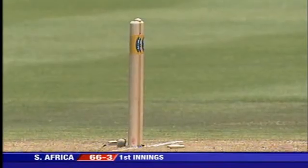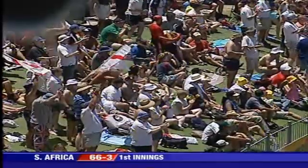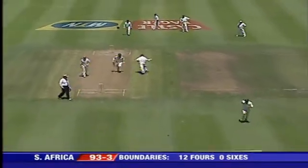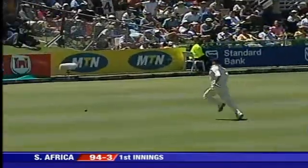Well, that's a fantastic delivery from Steve Harmison. What a delivery from Harmison. He knocks over Jacques Kallis for a duck. Well, they celebrate, and so they should. He's missed that by some distance. He'll get back for 2 and bring up that half-century.